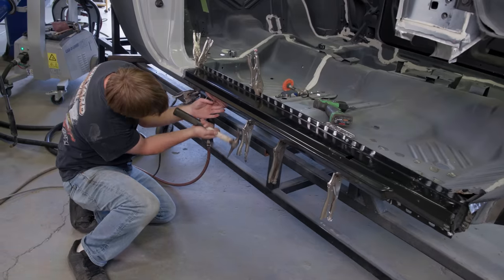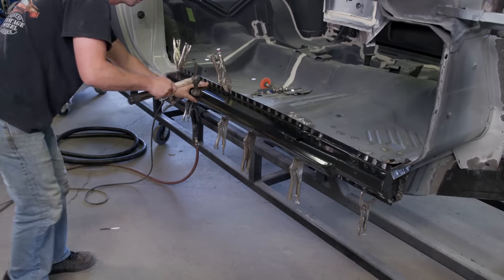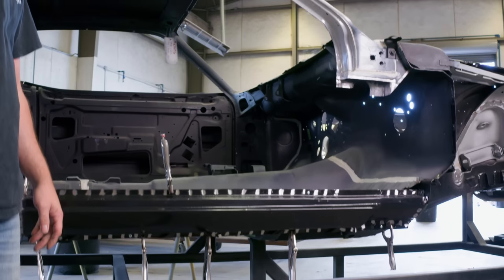But these are key pieces on a unibody to the structural integrity of the car. That outer and inner rocker and outer and inner pillars, they make up a big part of the structure of the center cabin of that car.